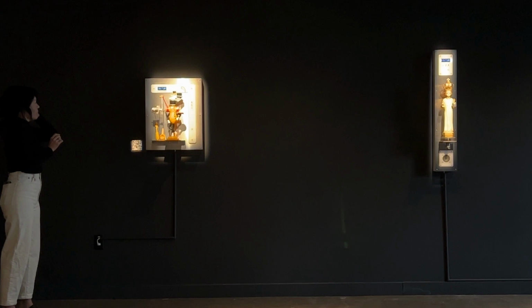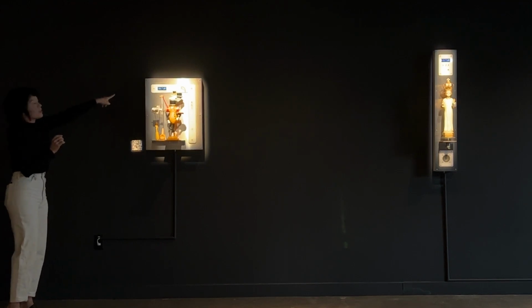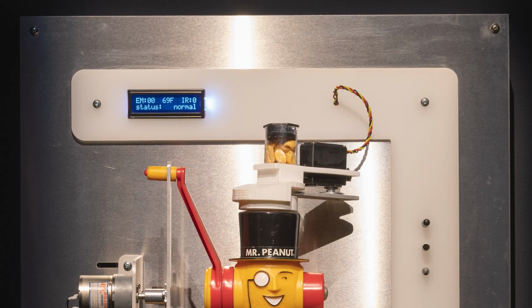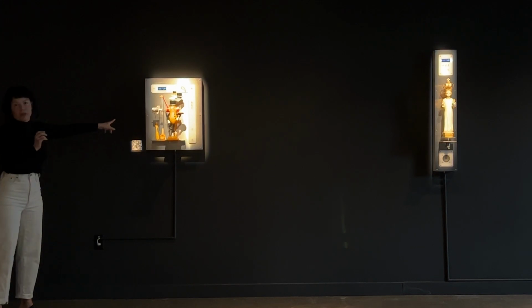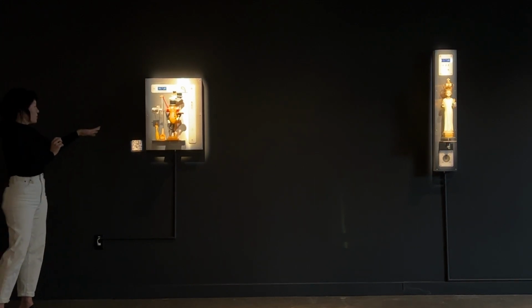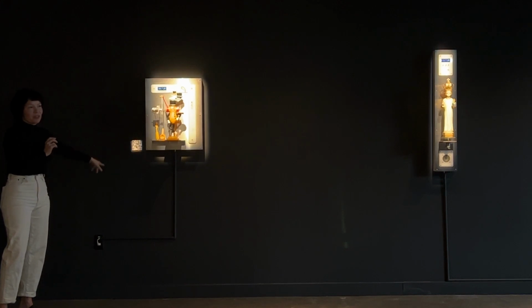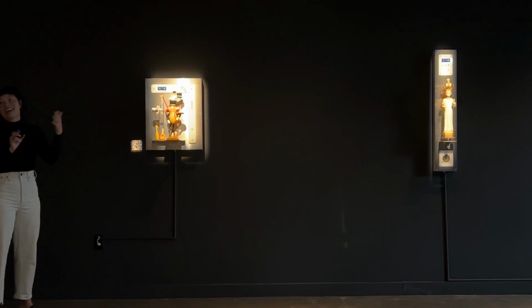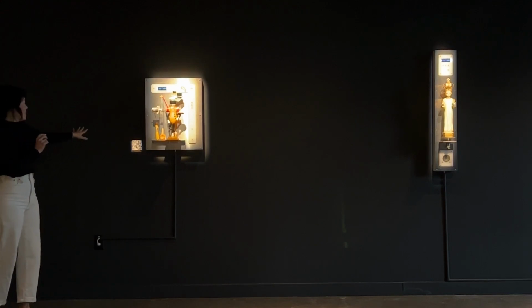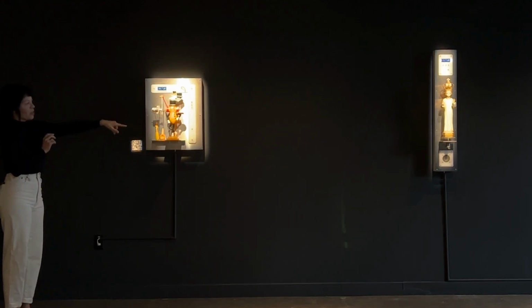Whenever they're triggered, the status on this little screen here goes from normal to event. And then you can get an EMF reading, a temperature reading, and an infrared reading there. And what happens is that it triggers the mechanism to start making peanut butter. And you can scan this QR code here to watch the video online if you want proof that it actually makes peanut butter. That's called His Butter, and this one's called Her Child of Prague.